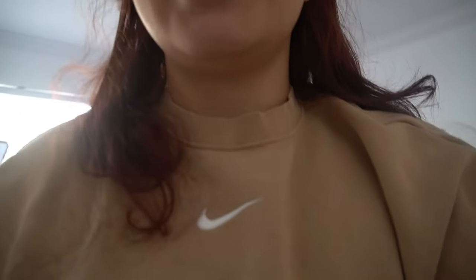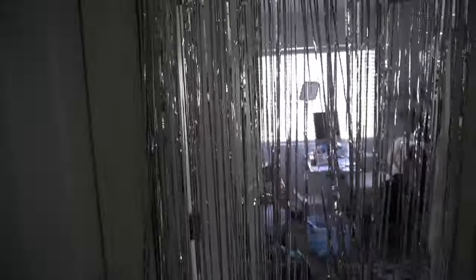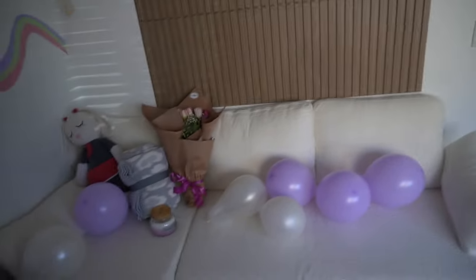Look at what Oscar did to my office. Let me show you guys. It looks kind of messy in here, but well. He did this cute little fringe that I get to walk through like a princess. And he did this for my office, which I think is so cute.